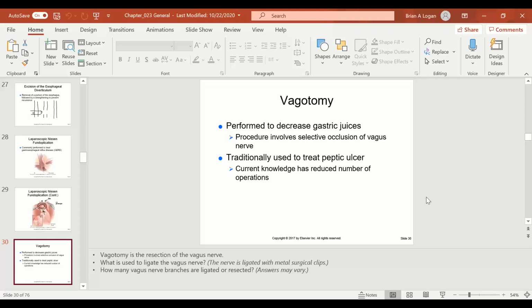Vagotomy. So this is where you're going to make an opening into the vagus nerve. The vagus nerve is one of your cranial nerves. It is actually the 10th cranial nerve, and it's the nerve and kind of the brain for your entire digestive system.